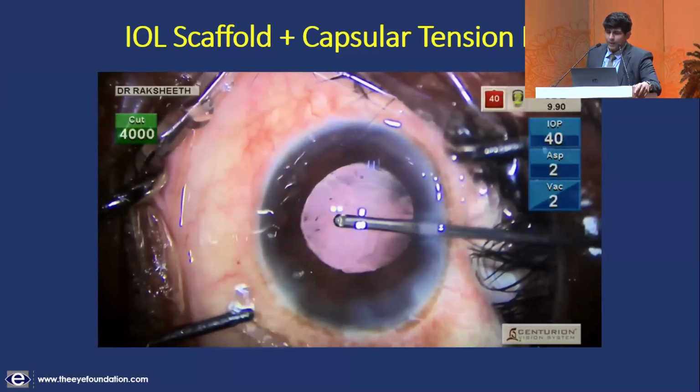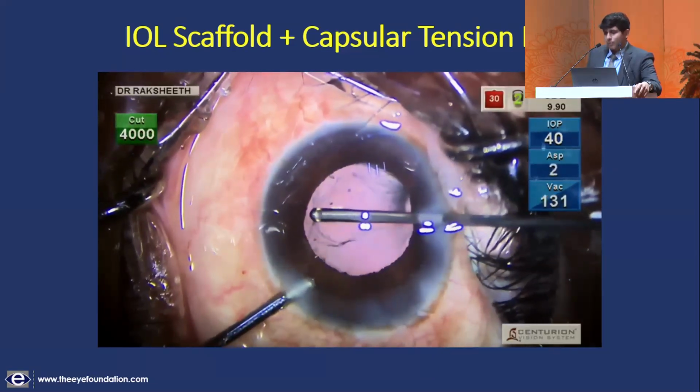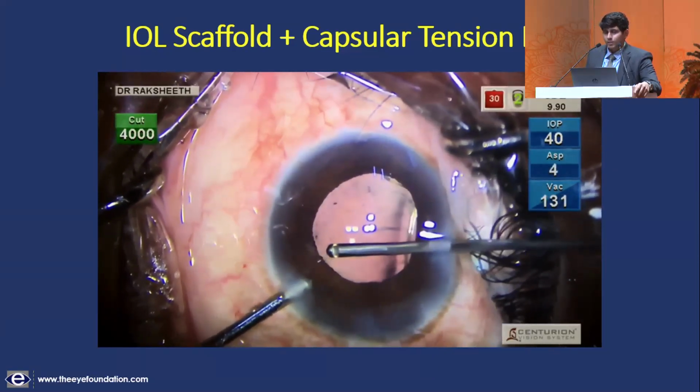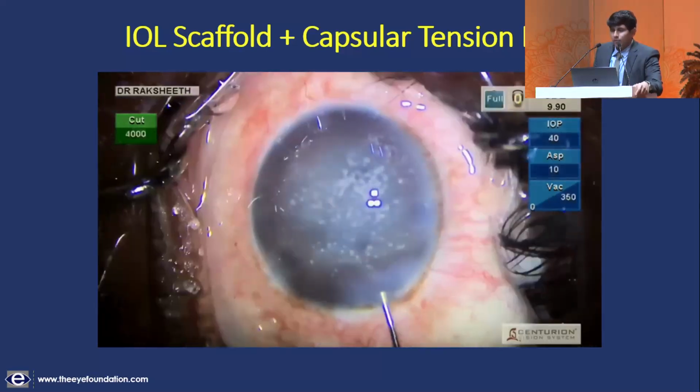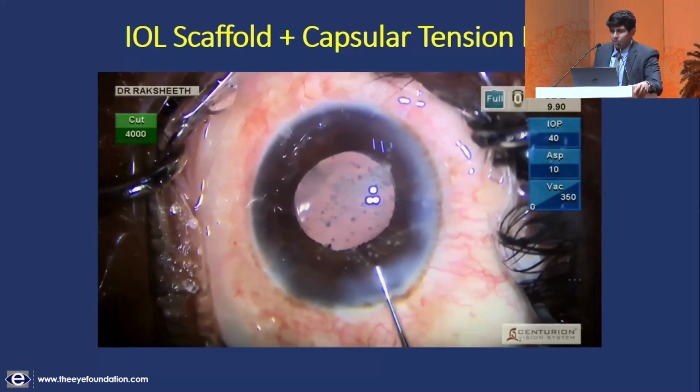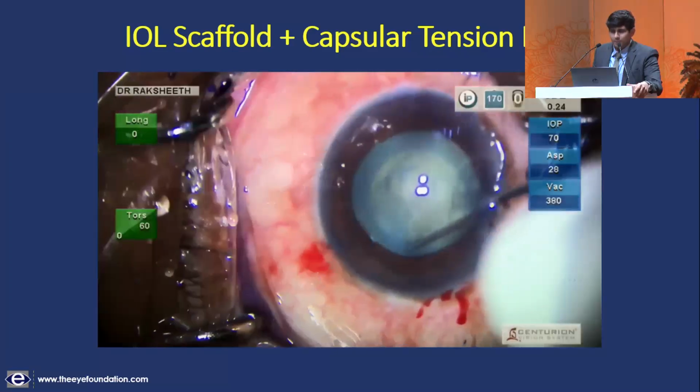I perform a quick anterior vitrectomy over here. If you look at the red glow, you can see a few white particles from a little bit of triamcinolone that I've used before the surgery. Triamcinolone is a very useful aid to check for vitreous at the end of surgery, and once it is not present, we know that the case can be successfully and safely closed.